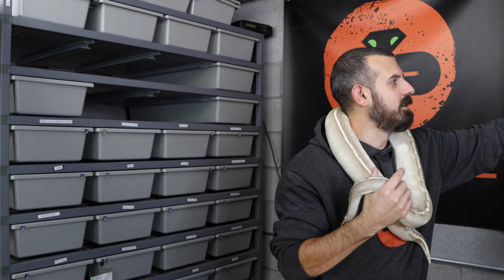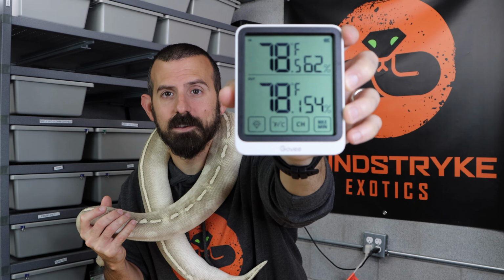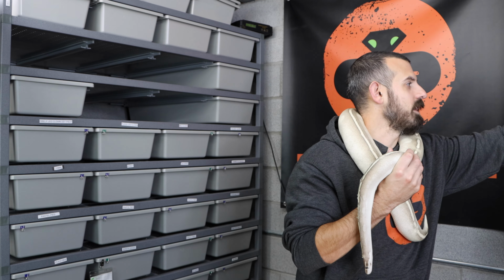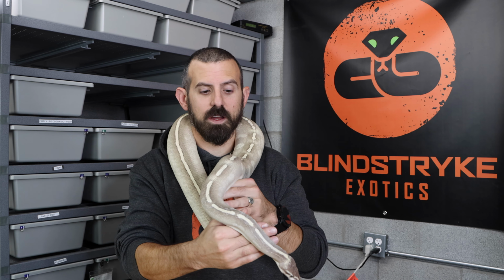This room, all by itself, if you can see there, sits at about 56 to 60% humidity, which is right within the ball python's range. Their tubs are actually a little more humid than the air in here because of the confined space.